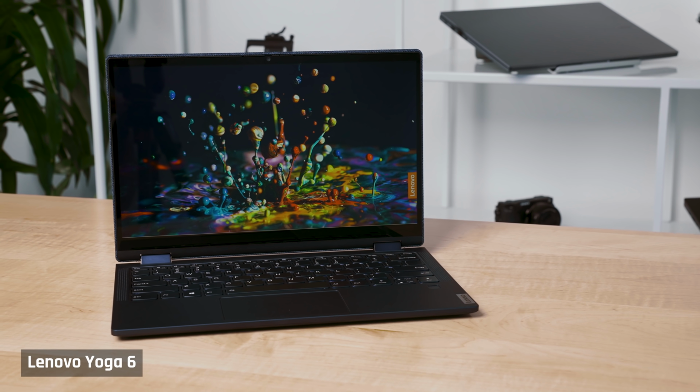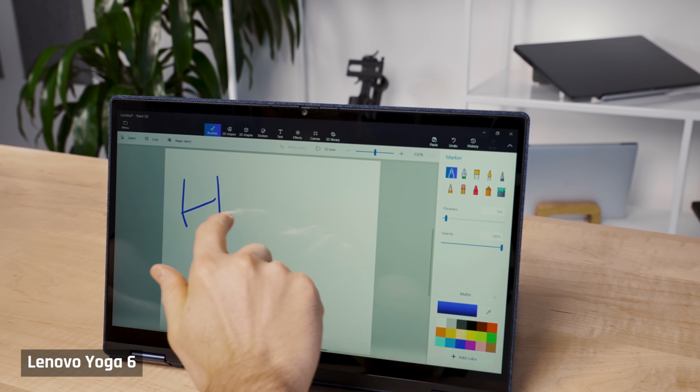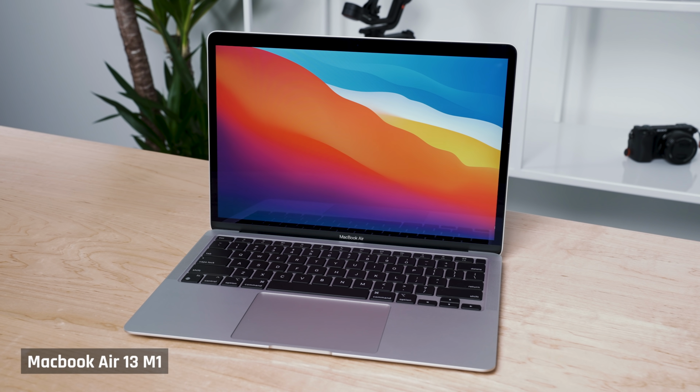The Yoga 6 is a more premium looking and feeling laptop. It also folds into a tablet, but you'll be sacrificing screen real estate as it's only a 13.3-inch display. I personally am not a big fan of some of the other budget laptops like the Asus Swift 3 and Lenovo's Flex 5, as their screens aren't as bright as any of the other ones I've mentioned. Oh, and obviously, if you can somehow afford the MacBook Air with the M1 chip, you should be buying that over any laptop I've talked about in this review.